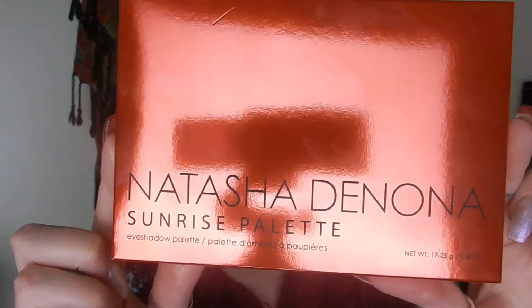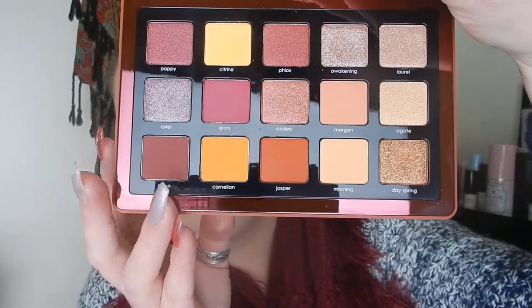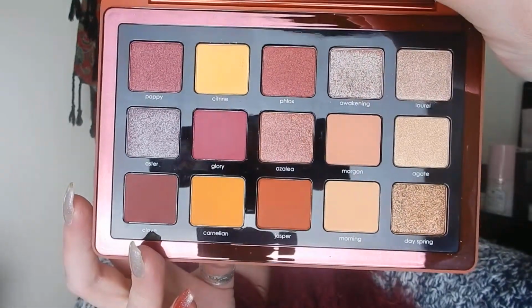And then the last one is a palette that I am so excited about. It came in time for this 7x7. This is the Natasha Denona Sunrise palette. That's it there. Very pretty. It's really, really pretty. So I can't wait to play with this a bit. I have played a little bit, just swatching it, and it's beautiful. So that's my 7x7 all updated and rolled in.